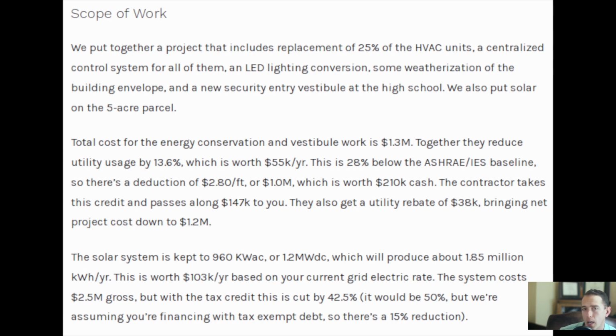So total energy conservation work is $1.3 million. But they reduce utility usage by about 13.6%, which is worth $55,000 a year. Now, remember, the 179D tax deduction is based on a reduction from the ASHRAE or the IES baseline. We're going to say that's about 28%. I haven't done those calculations, but we're probably pretty close here. 28% would be worth $2.80 a foot. 350,000 square feet puts you at a $1 million deduction.